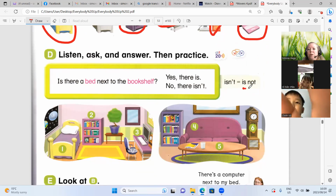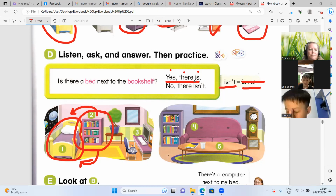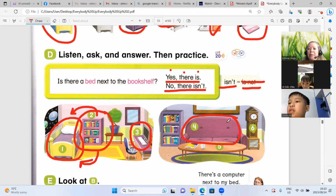Now we're going to take the words is not and we're changing it to isn't. Okay. Is there a bed next to the bookshelf? Yes, there is. Very good. Is there a bookshelf next to the bed? Yes, there is. Very good. Is there a sofa in front of the computer? No, there isn't. Very good. Is there a table behind the sofa? Yes, there is.